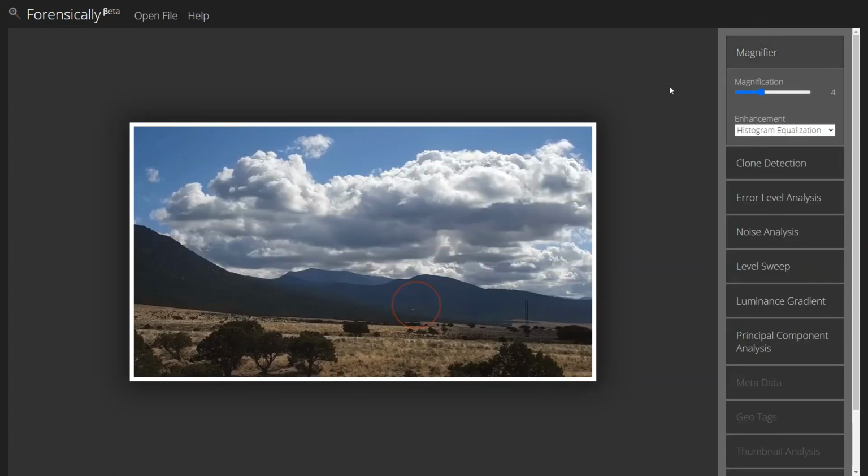So we can say definitively what this drone camera caught. I don't know what it is, we can't say what it was, but we can say that it was in the image. It was in the footage when this drone caught it.